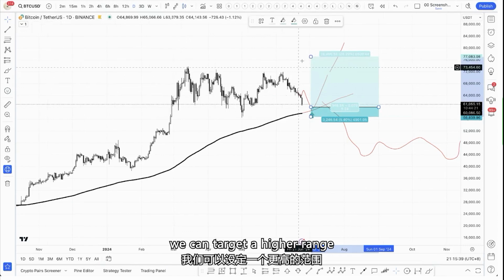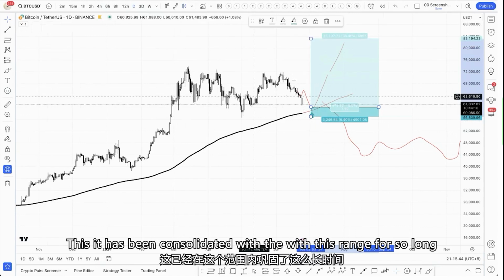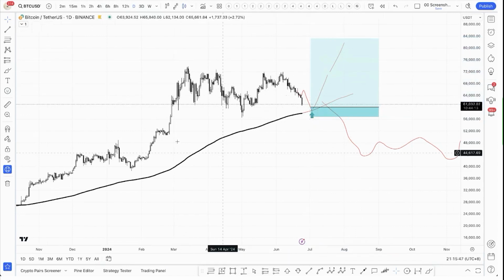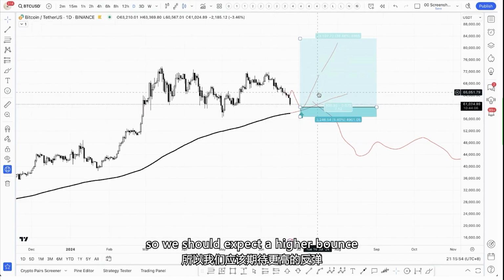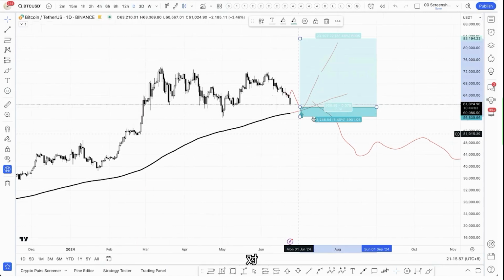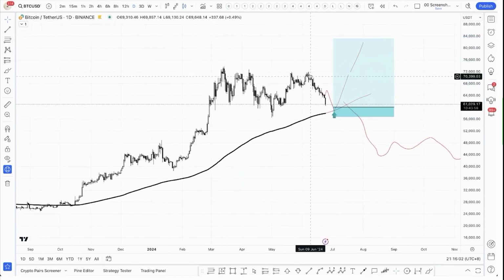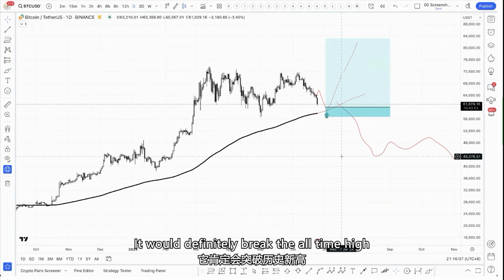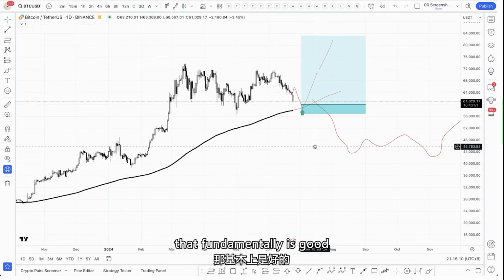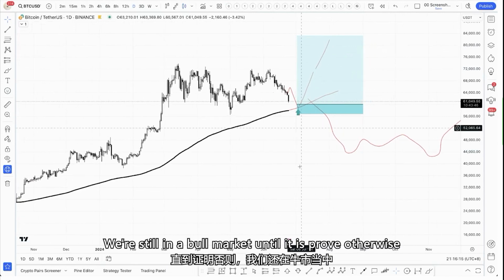We can target a higher range, right? A higher target, like the all-time high, because it has been consolidating in this range for so long. Like, oh, I didn't expect that, like 4 to 5 months of consolidation. Okay, so we should expect a higher bounce. Don't target only the all-time high, but target much higher. It would definitely break the all-time high. That fundamentally is good. We're still in the bull market until it is proven otherwise, right?